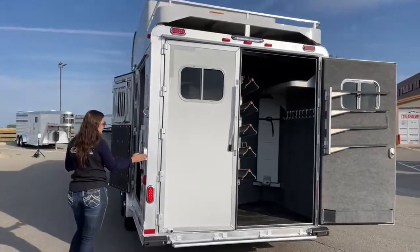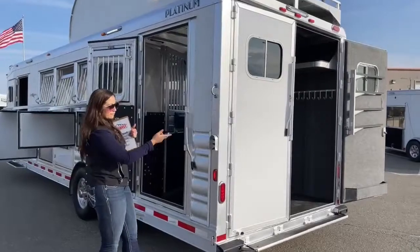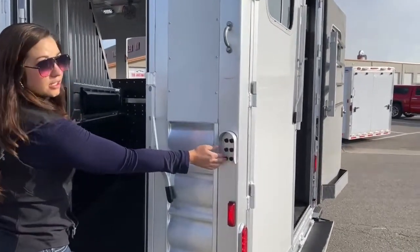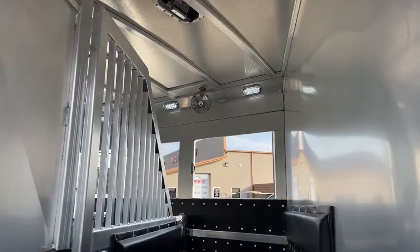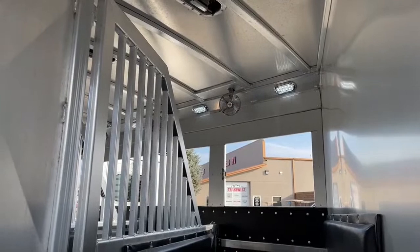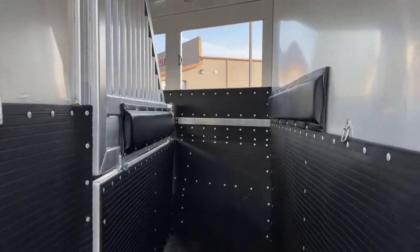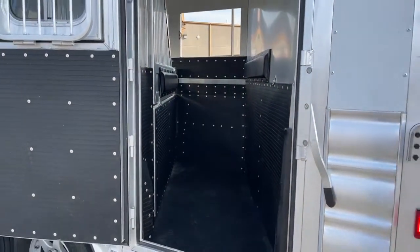So over here on the side are your light switches for everything. So flip those all on. This last one right here is actually for the fans. So that is really convenient. I love that those fans are on a switch, and that way you don't have to run in the trailer to turn on fans. If you're going somewhere and it gets really hot out, you're able to just run back here, flip those on real quick, and get those horses cooled down.